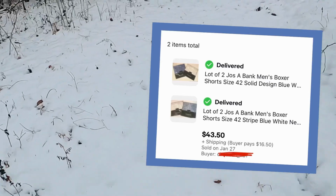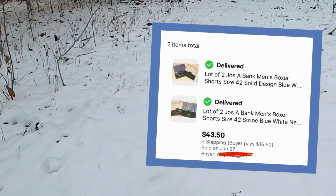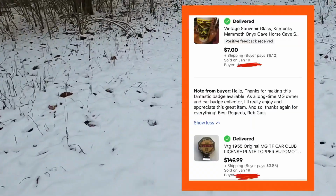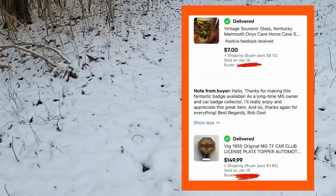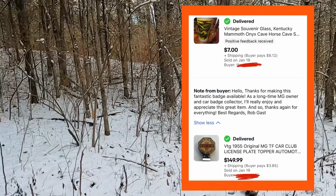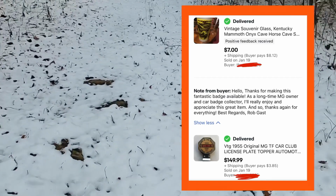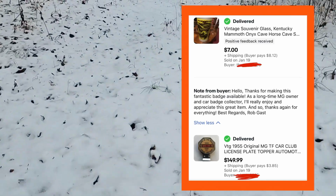These are new in the package, Joseph A. Banks underwear for men that sold for $43 and some change. On the top we hit a $7 sale with a glass that is a souvenir from Mammoth Cave. On the bottom we had this $150 sale with a vintage license plate topper from an MG car, and a very nice note from the buyer too.